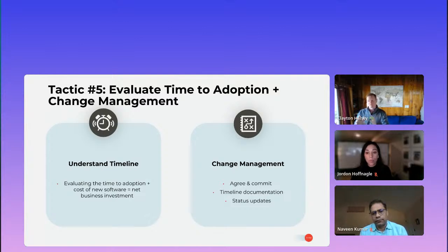Making sure that before you start down your project with IT, you start at the end and you ask yourself, what is our change management process going to look like? How are we actually going to get adoption in our company if we spend the money on this software, we spend the human resources, we spend the time, we put this thing in place? How do we make sure that we actually get the value out of it?